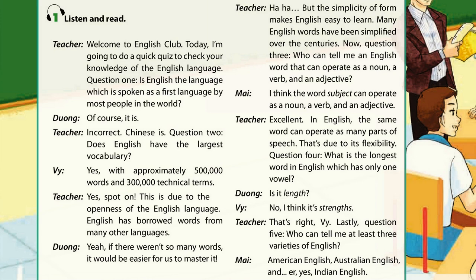Yeah, if there weren't so many words, it would be easier for us to master it. Haha, but the simplicity of form makes English easy to learn. Many English words have been simplified over the centuries. Now, question 3. Who can tell me an English word that can operate as a noun, a verb, and an adjective? I think the word subject can operate as noun, verb, and adjective. Excellent! In English, the same words can operate as many parts of speech. That's due to its flexibility.